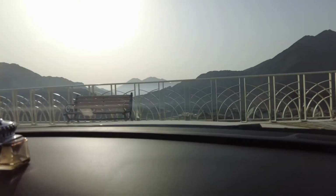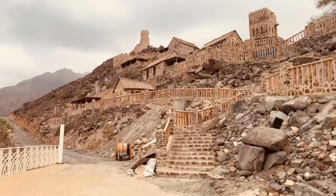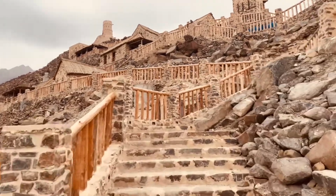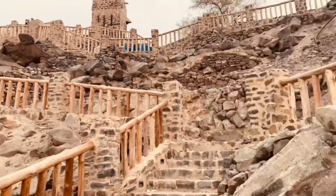Finally we reach our first destination, Najd Al Maqsar. The fortress is part of a heritage village nestled deep in the mountains. The project is part of a wider plan to transform the area into one of the UAE's leading tourist attractions.